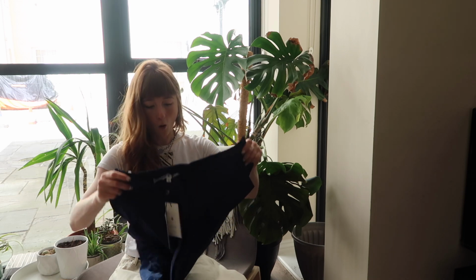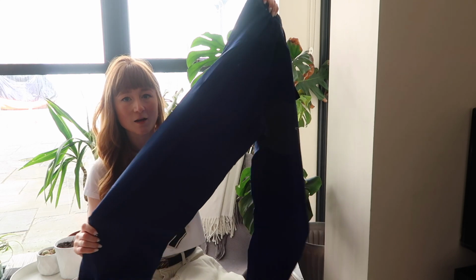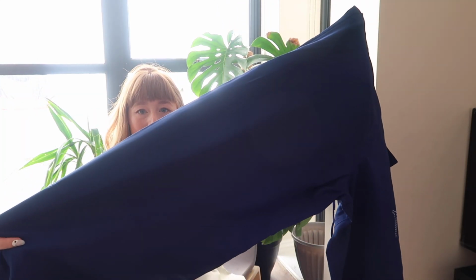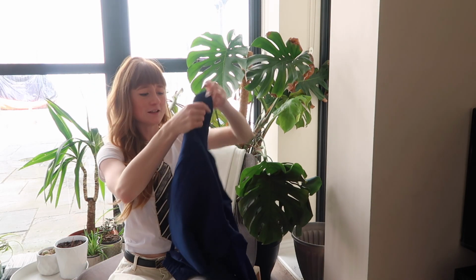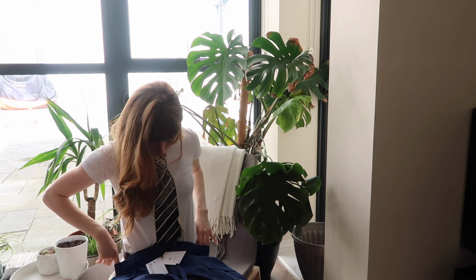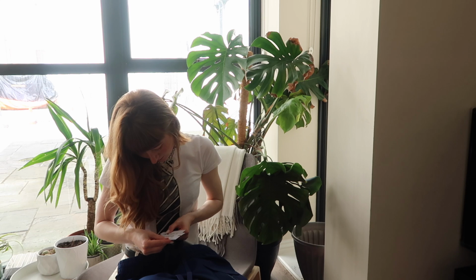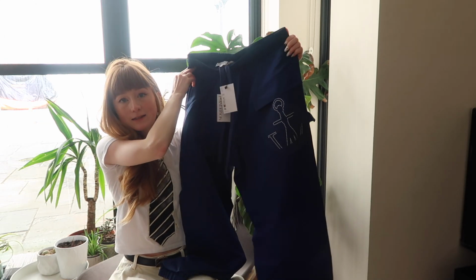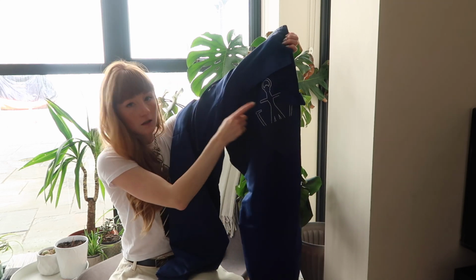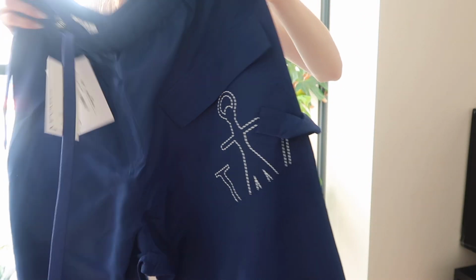Okay, let's have a little look. Oh, okay. So this is the colour. I'm not sure the camera's picking it up as bright as it actually is, but I'll try and do some cutaways as well. Oh, it's a really interesting material. Okay, so I also think I had to get these in a bigger size. I got these in the small, but I would have preferred them in the extra small. And the main selling point is the J.W. Anderson Anchor logo here. Obviously, that's the coolest part. Not that I'm a big logo person.